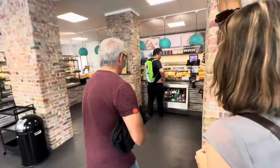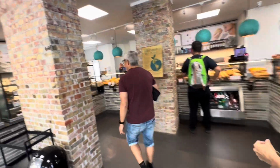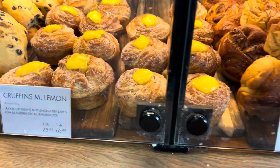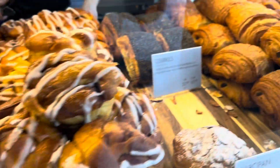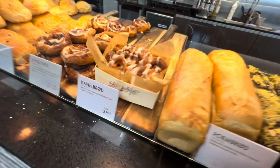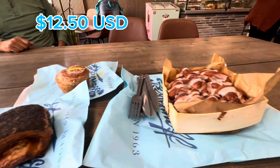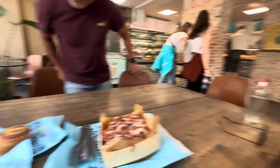Okay. So we're getting an authentic Danish in a Danish establishment. Is it for him? So it's $12.50 for the Danish. This is what says $12.50, and the Danish bakery is going to get the Danish bakery. 4 of us. Exciting.